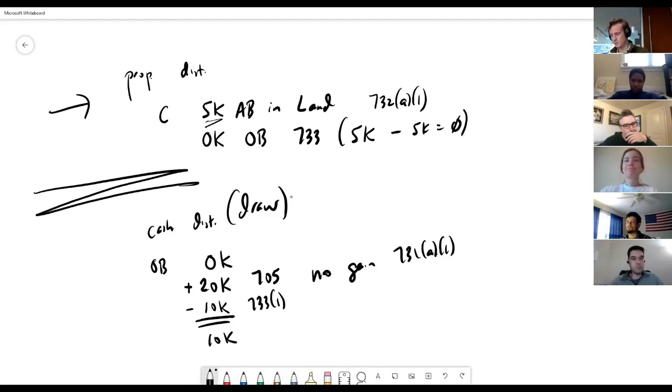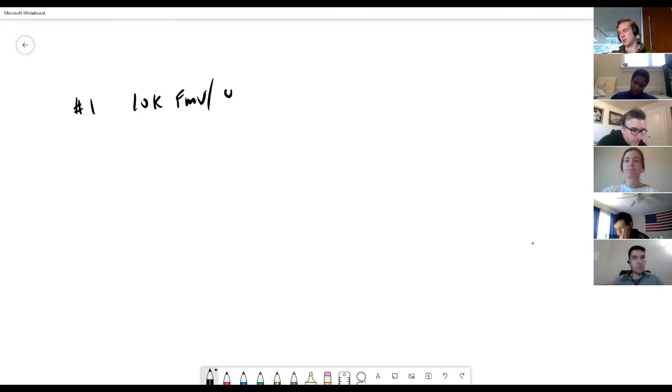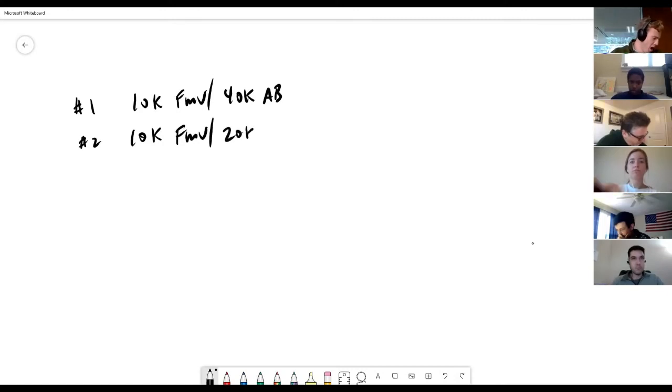All right, problem 2 is simply dealing with property distributions. In this problem, it's just a basis question. A partner is receiving 2 pieces of property. Property 1 and Property 2 each have a fair market value of 10. Property 1 has a 40,000 adjusted basis. Property 2 also has a fair market value of 10 and 20 of basis. I said outside basis, it should be just basis. And in all these problems it's just property distributions, no cash, so we don't have any gain.